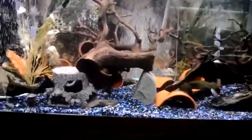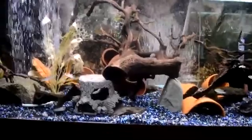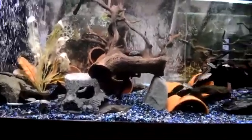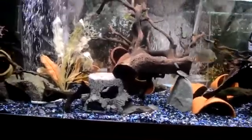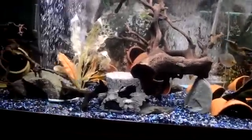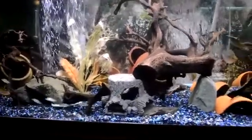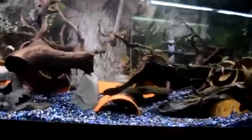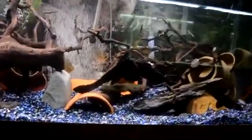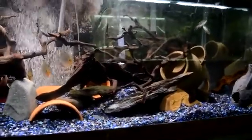So just keep it simple, and don't stress. If you do see signs of bloat, Clout is the medication I use. Us hobbyists will pretty much consider that nuclear medication, because it will destroy all your bacteria in your tank. So you have to be careful using that. But Clout works really good for me.